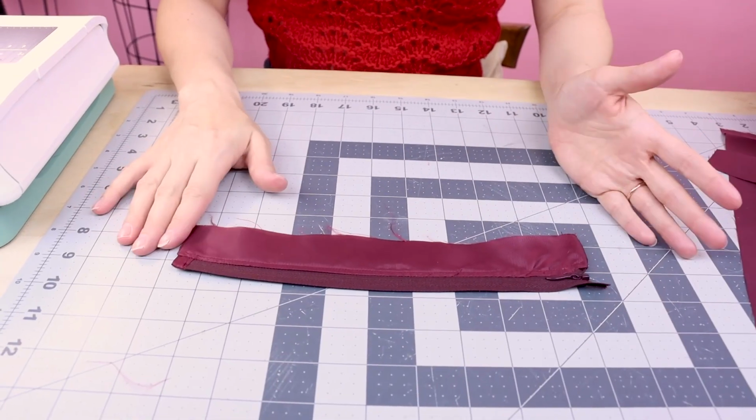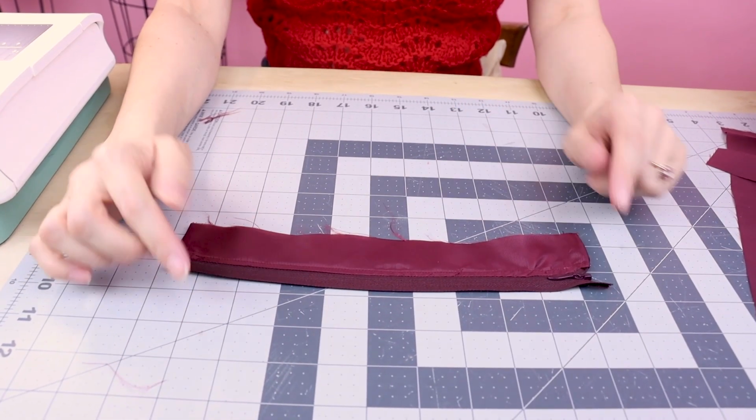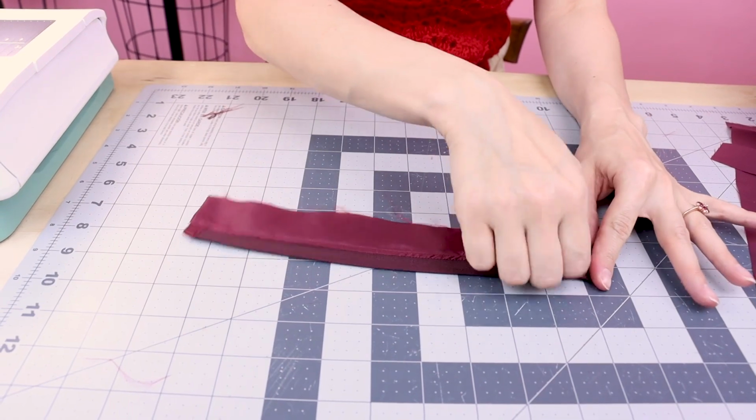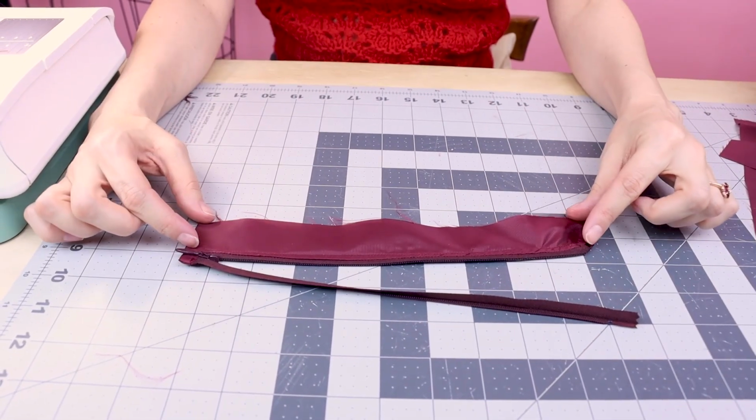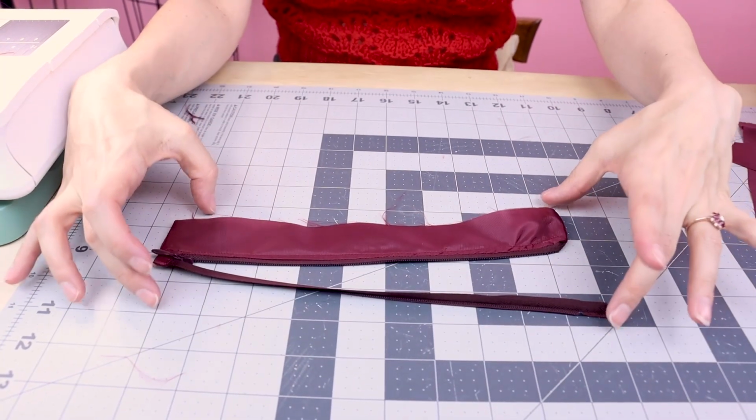Now you're gonna do the exact same thing for the other side of the zipper here. Just make sure you're sandwiching it in between both of the layers. Give it a nice top stitch because we need to have this little extra flap here because this is gonna be the top of our bag.